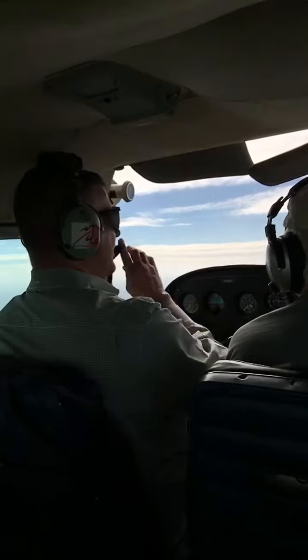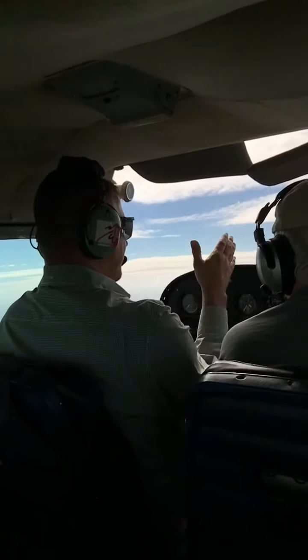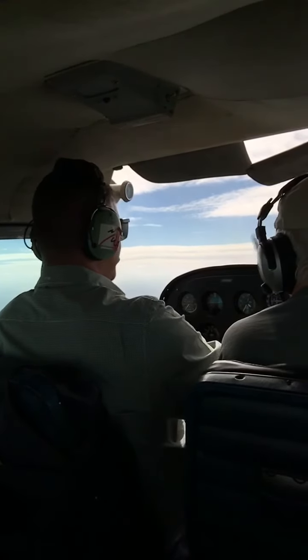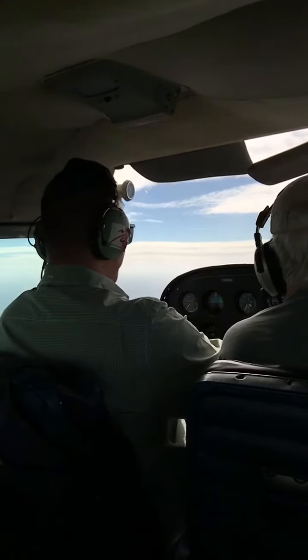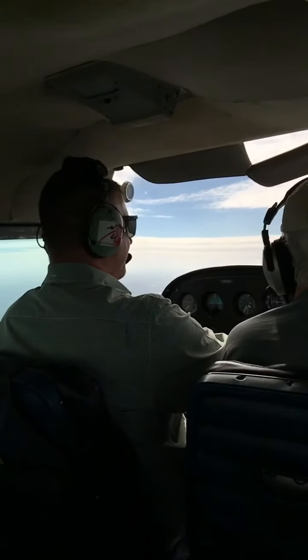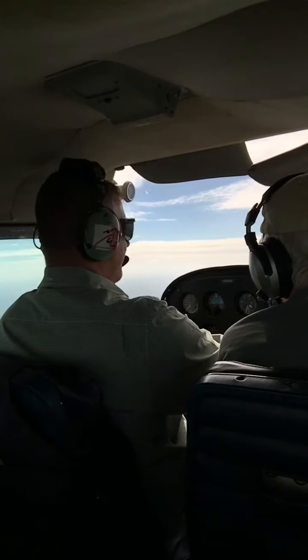You know, I can tell the wind is blowing this way because it keeps wanting to push me over to the wrong side of 180, pushing me over to 181. We know the wind's out of the east. And you can see right now we have a tiny bit of tailwind.